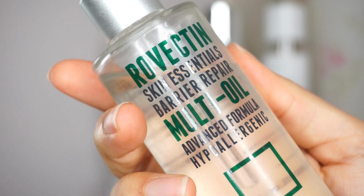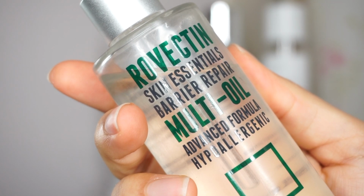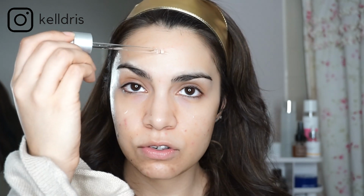And you guys know I like the Rovectin multi-oil. So I'm just going to use a couple of drops of this. I'm not going to get too crazy because the Klairs product is a little bit of an oil as well. So I'm just going to do just a few little drops. Normally, if I wasn't using the Klairs, I would put on a little bit more.